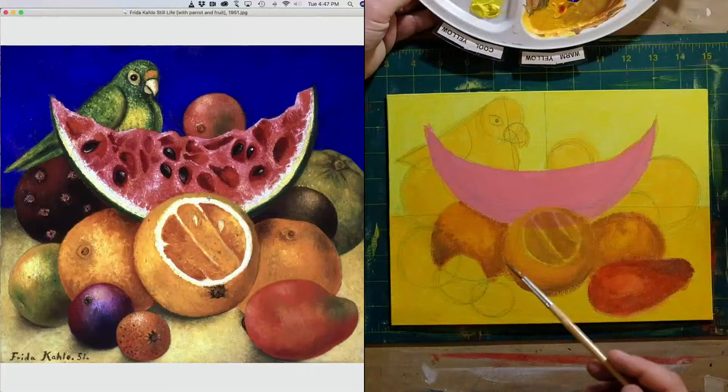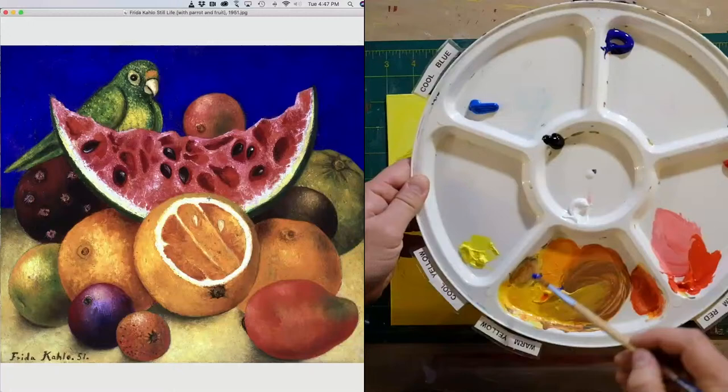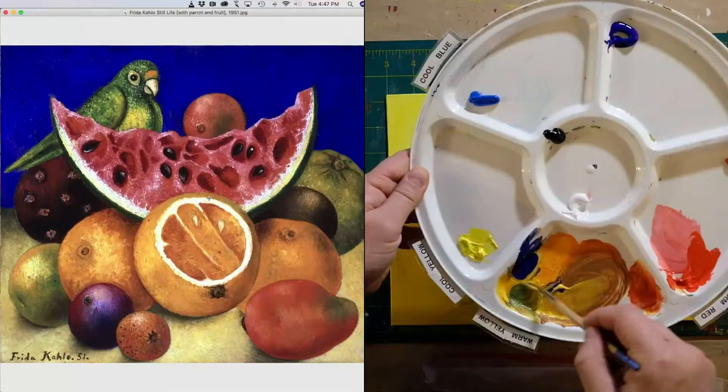I think I'm going to do actually a little bit of green, since I got kind of a greenish color on my brush here. Just going to take some blue, mix this down here. Let's paint.